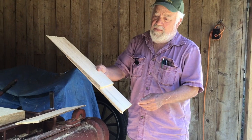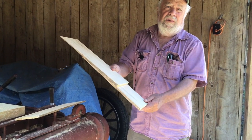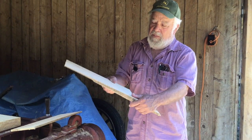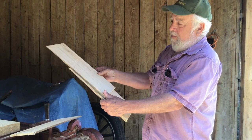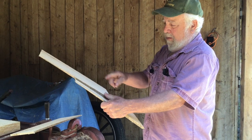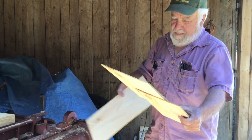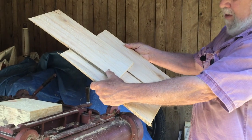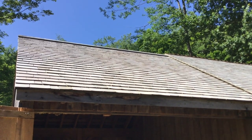Yeah, that's how they're put on the roof. And you leave a 5-6 inch reveal. And then when you put the next one on, if you're going up the roof, you stagger it like this, so you don't have a water gap like that. And then there's examples right here on this roof.